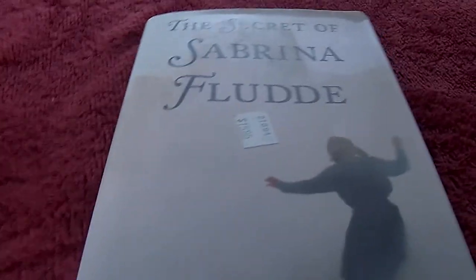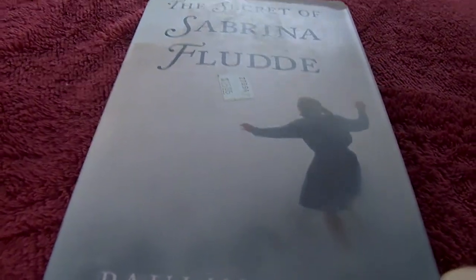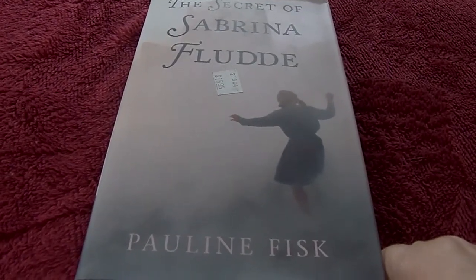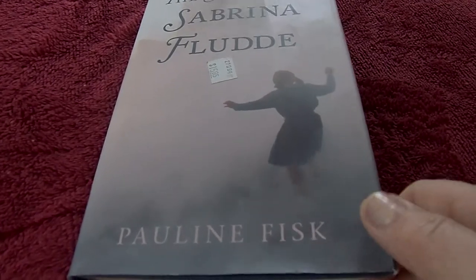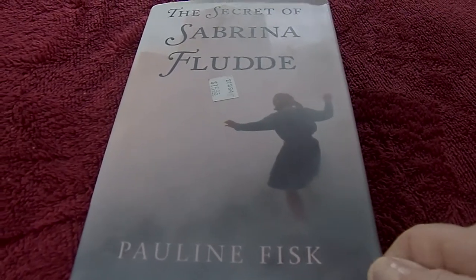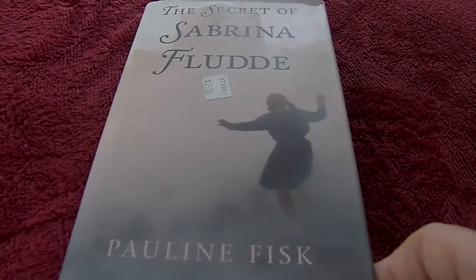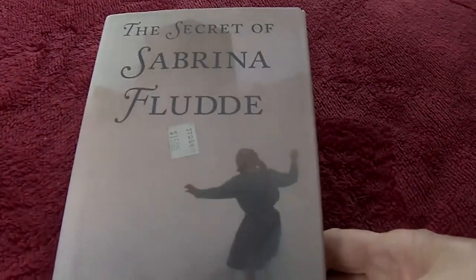And I actually have a book order coming from thriftbooks.com, which is very inexpensive. They gather used books from thrift stores and places all around the country, and then they are shipped to you with totally free shipping. So that is thriftbooks.com. So when that comes, I will do a haul and show you what I purchased there.